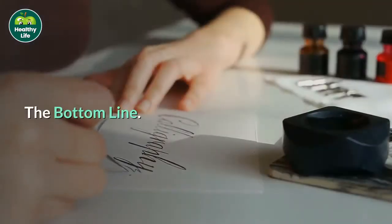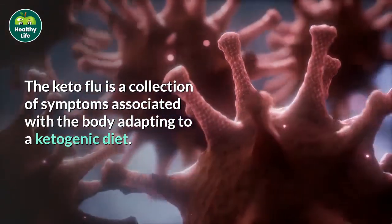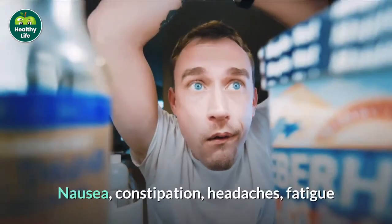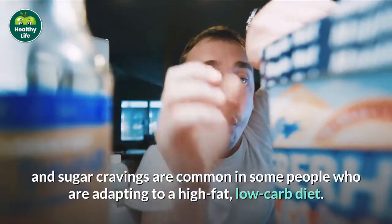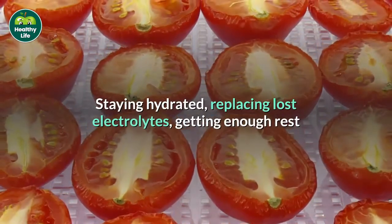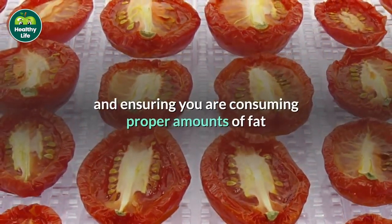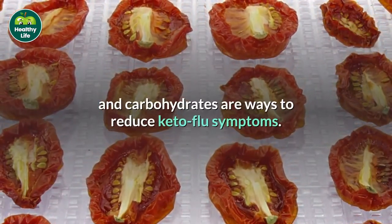The bottom line. The keto flu is a collection of symptoms associated with the body adapting to a ketogenic diet. Nausea, constipation, headaches, fatigue and sugar cravings are common in some people who are adapting to a high-fat, low-carb diet. Staying hydrated, replacing lost electrolytes, getting enough rest and ensuring you are consuming proper amounts of fat and carbohydrates are ways to reduce keto flu symptoms.